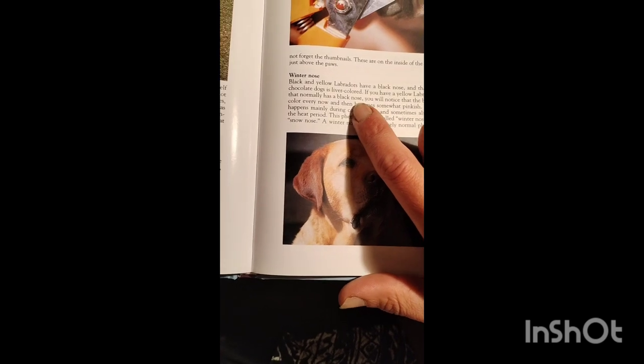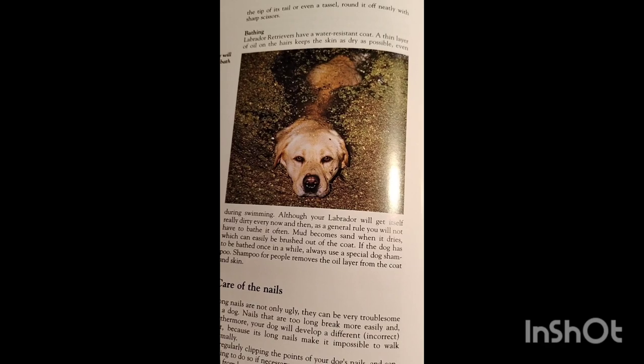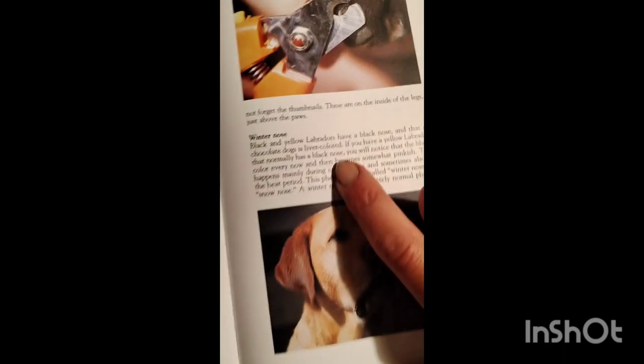Winter nose. So this is a Labrador in a lake. This is clipping a nail.